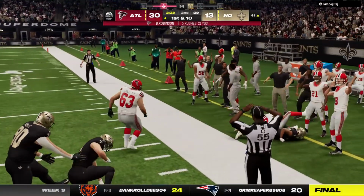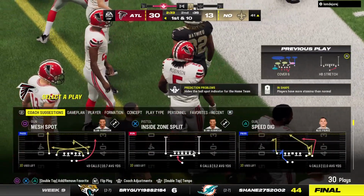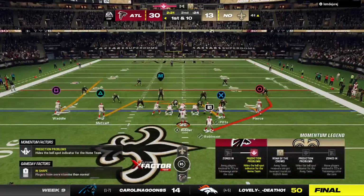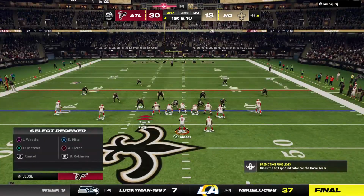And he'll be out of bounds just shy of the 40. An excellent way to start the drive there, 18 yards. Most of their damage has been done through the air. I mean, they've rung the bell 3 times with passing touchdowns, but guess what? Ground game has not been neglected. Nice little burst right there.